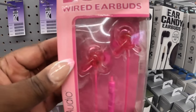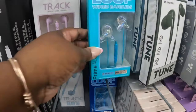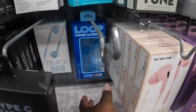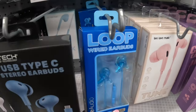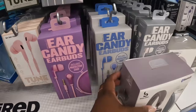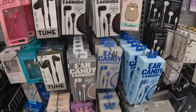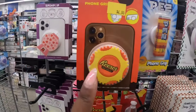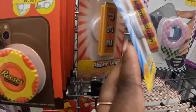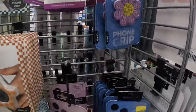Loop earbuds. It's pink. The clear and the blue. I have some ear candy buds. All of these say ear candy. These are $5.55. The little cute phone grips. There's Reese's. Pez. The flower. That flower.